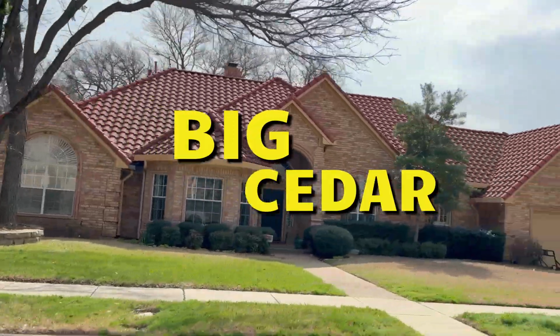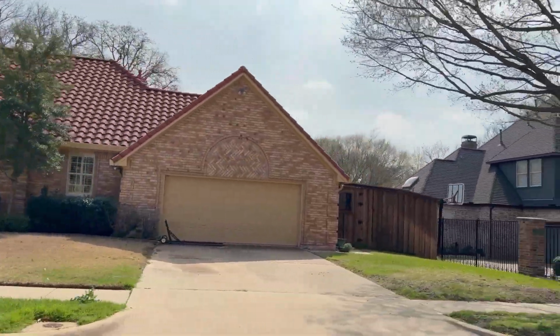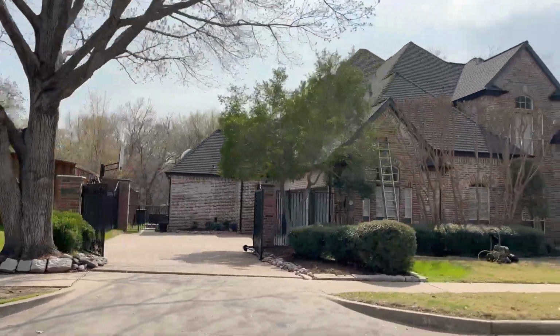So now we're in Big Cedar subdivision, and it's actually pretty small as well. There's one entrance in and out, and it's at the end of a cul-de-sac. So really, no one would come into this neighborhood unless they actually lived here or they're visiting someone. There's no drive-through to get to another subdivision, which is nice. There are 40 homes built between 1992 and 1996.